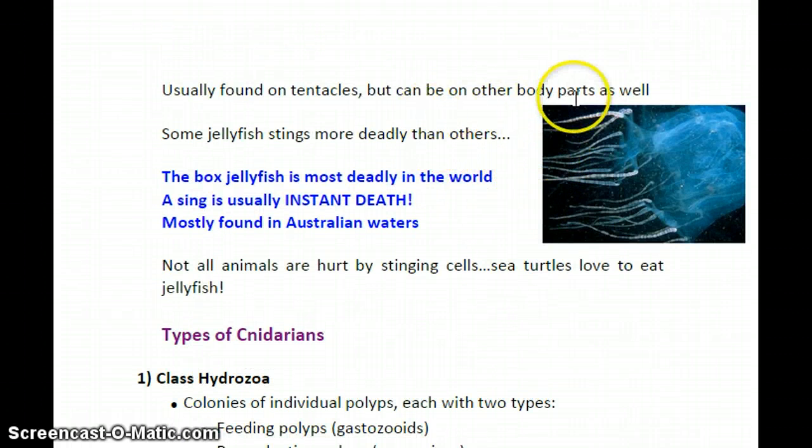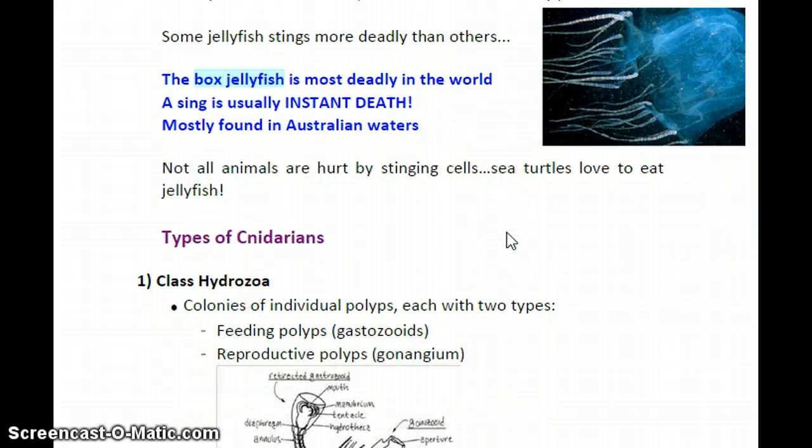In some cases, they can be found on other body parts, but the bell is pretty much always safe, so you can always pick them up by the top. Some have a more deadly sting than others. For example, there's several species of what are called box jellyfish, and these are found in the South Pacific, mostly Australian waters. Pretty much instant death if you brush up against this thing, which is pretty frightening. There's a lot of species of them. Some people have survived them, so they're not always deadly. Just depends, but for the most part, it's usually death if you brush up against them. So yeah, it's a little bit scary.